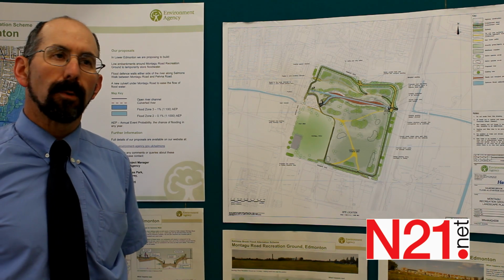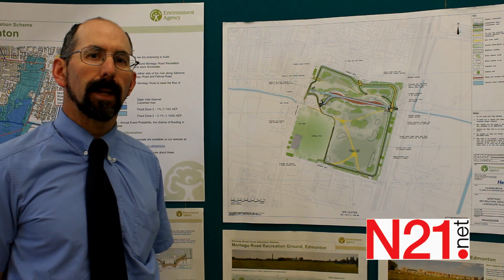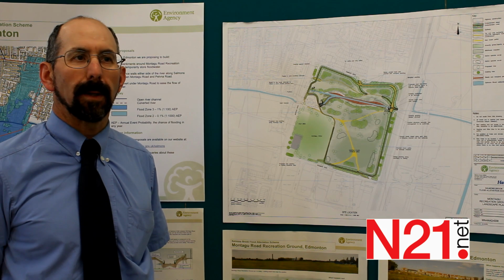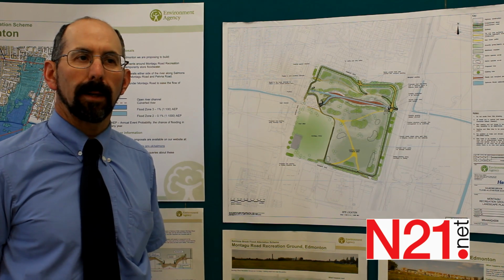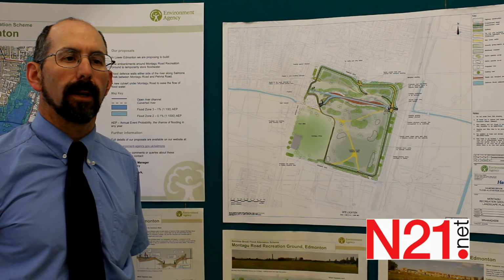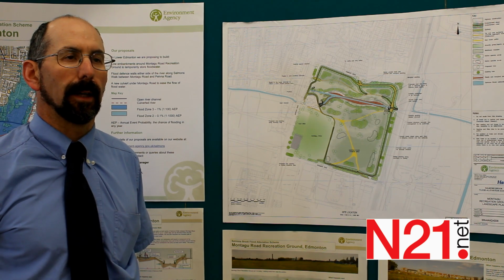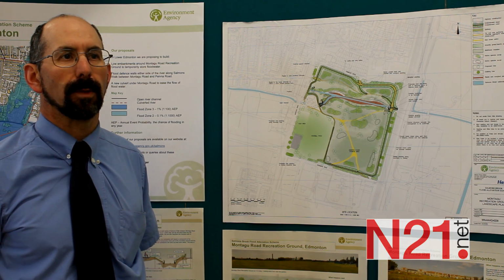We need to secure planning permission for our scheme, and we intend to submit a planning application in April of this year, and that is expected to take 16 weeks for a decision to be made. With planning consent following that, we are aiming to start construction in November 2012. And as I say, the overall programme would be 100 weeks, so it would last until 2014.